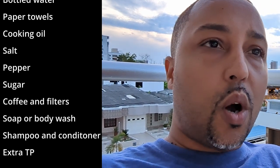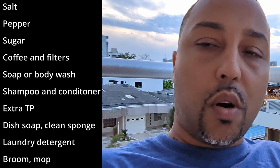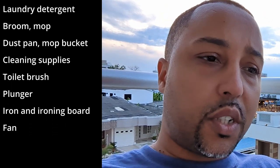I feel like when I arrive, there should be a couple bottled waters waiting for me. There should be cooking oil, salt, pepper, sugar, coffee, along with coffee filters if there's a coffee pot. Shampoo, conditioner, soap, dish soap, laundry detergent, mop, a broom, dustpan, a bucket for the mop, extra trash bags. You would think that these Airbnbs have this, but most don't actually. Most don't have cleaning supplies available for you.